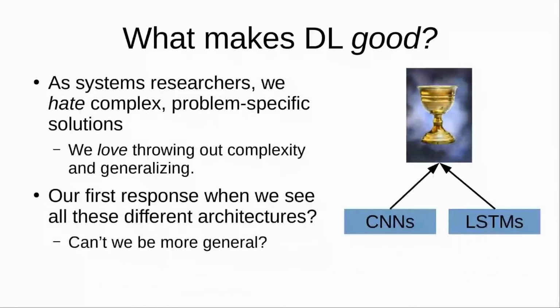So this basic idea is not something that we as systems people love, right? As systems researchers, we don't want these complex problem-specific solutions. We don't want to have to think about, okay, I need to use this neural network for this task, and this neural network for this task, and this neural network for this other task. What we want to do is throw out all of that complexity and generalize, right? We want to figure out what's the relational algebra of neural networks.